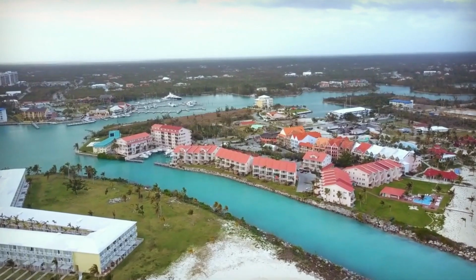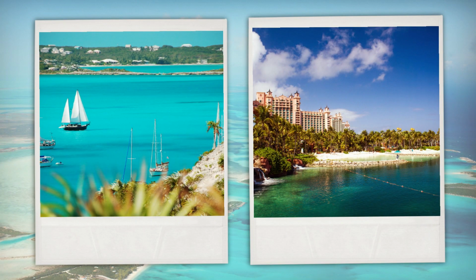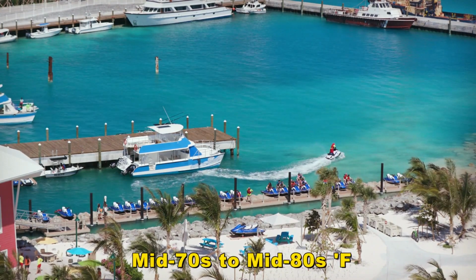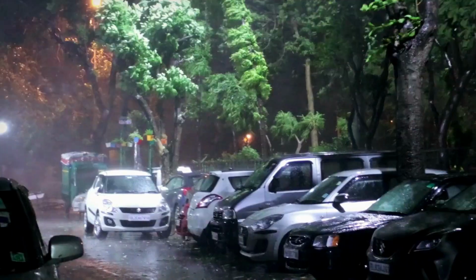The Bahamas, a dream destination with stunning beaches and vibrant culture, is best visited from December to April, during the dry season. Enjoy pleasant weather, mid-70s to mid-80s Fahrenheit, and low humidity for outdoor activities. Expect crowds and higher prices due to peak tourism. For a quieter experience with possible occasional rain, consider November and May.